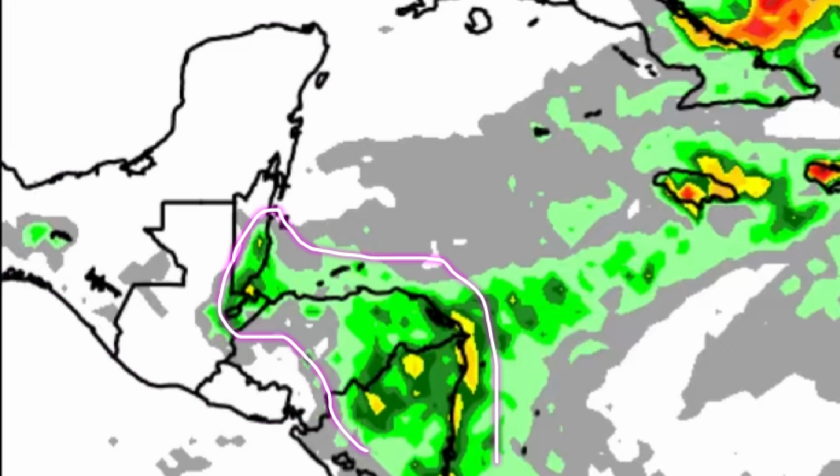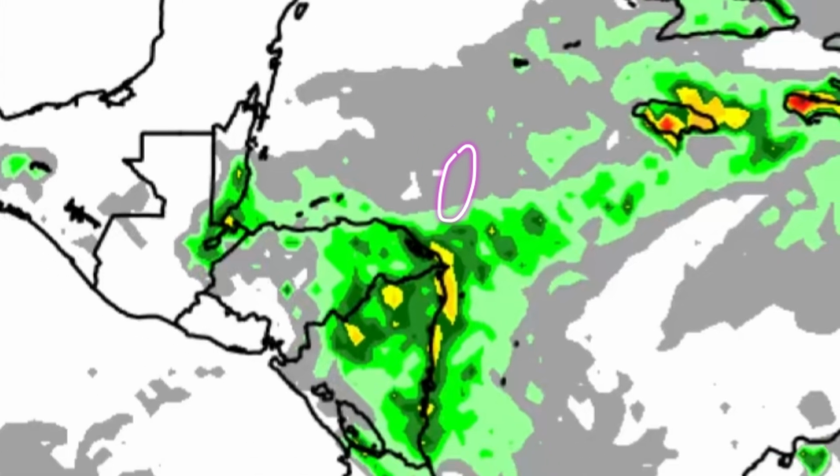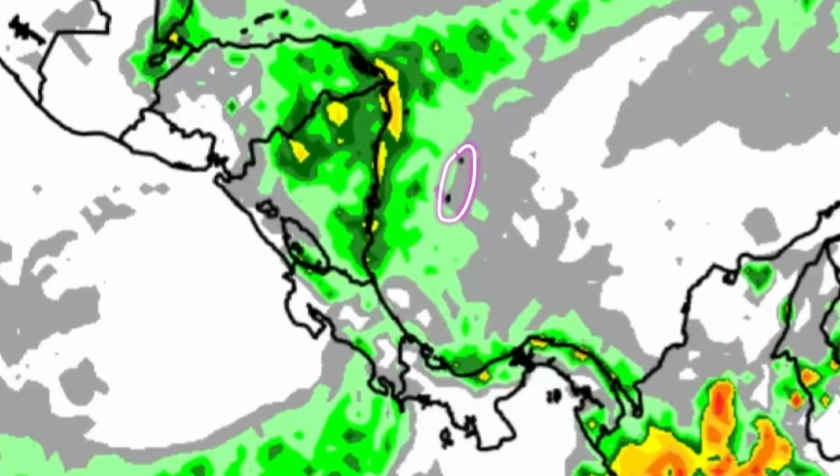For parts of southern Belize, going to the Bay Islands of Honduras, sections of eastern Honduras, eastern Nicaragua, some spots in Costa Rica and Panama, a few showers are possible. San Andrés, Providencia, much not really expected today.